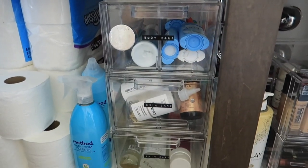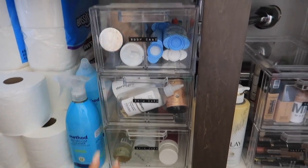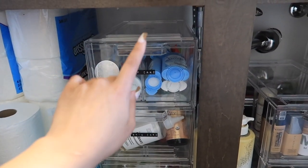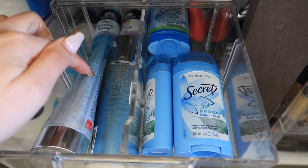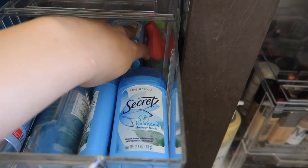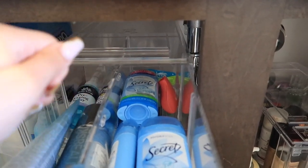All right, so let's start with this first row of drawers. I actually went and got another drawer for more skincare earlier. So this was two yesterday, but I added another one because I figured it would fit, and then I could organize more stuff into the drawers instead of stacking it on top like I did before. In here, I have some deodorant, some body scrubs, a body moisturizer, my wax sprays. I also have some extra deodorants back here, and some extra razor refills.